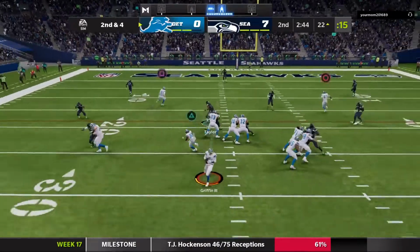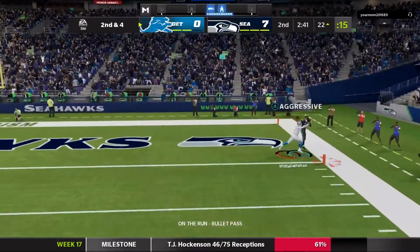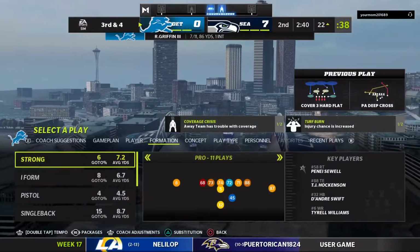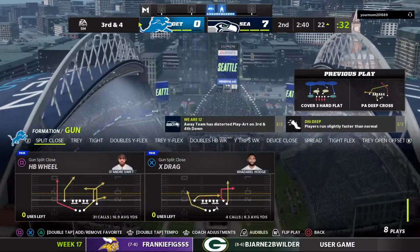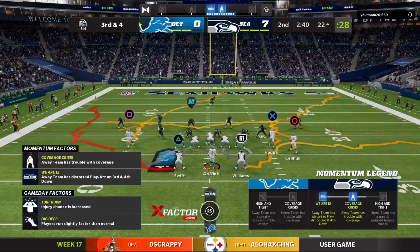They go play action with Griffin. Flush to his right. This throw incomplete, nearly picked off. And with his pedigree, he doesn't drop many of those. But third down coming up. Here's the 7th play of this drive. This is 3rd and 4.